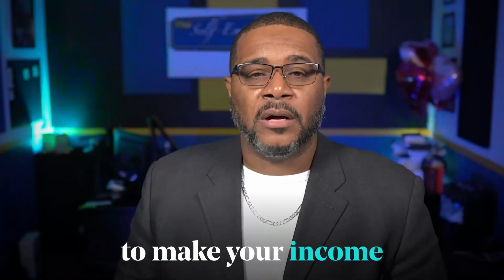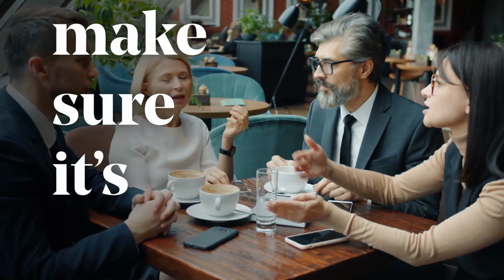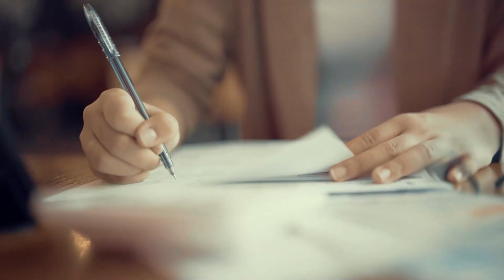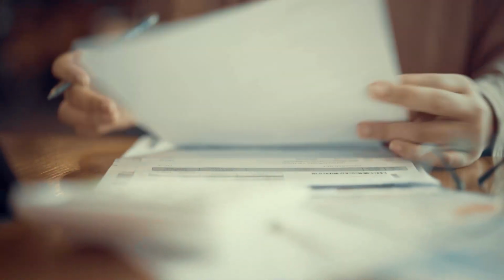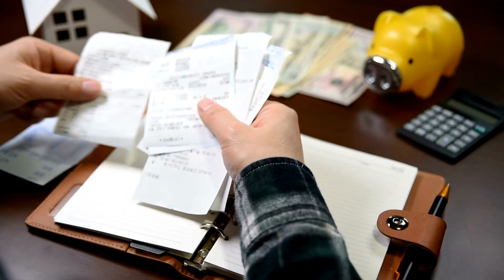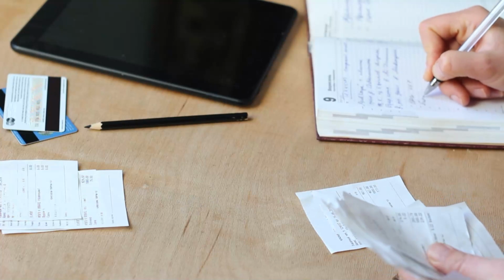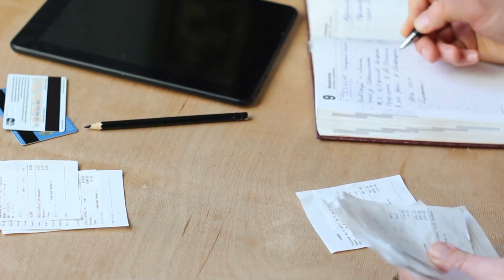Do what you need to do to make your income. Just make sure that it is for business, and what you can do to actually help yourself is on the back of the receipt. You can write the person's name that you had the business meeting with at dinner, obviously the date, and what you discussed. If you have those 3 things and you can substantiate that for every meal that you have, then you're okay.